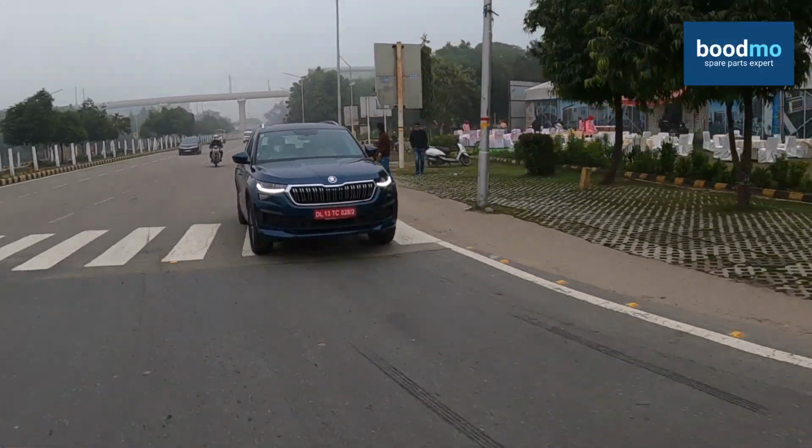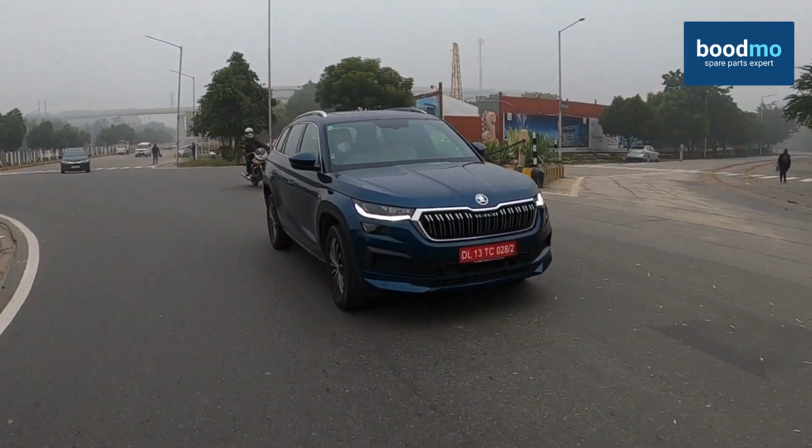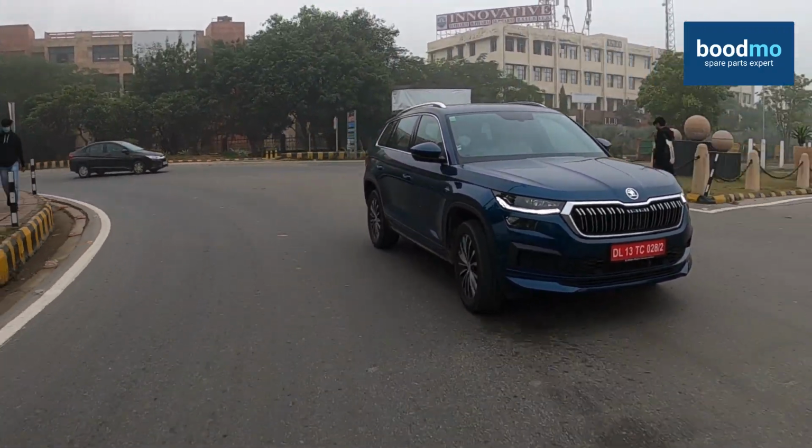And I have to say that this DSG gearbox along with this engine really does work very well on this big and massive car, because it is a big and bulky SUV. But you'll never be found wanting for power when you drive this car.